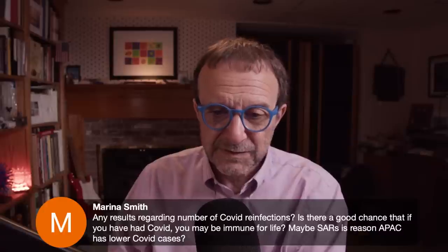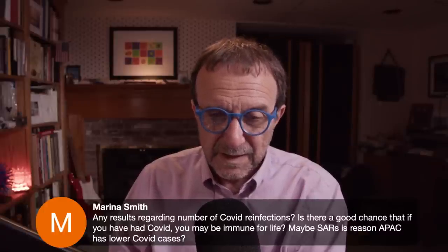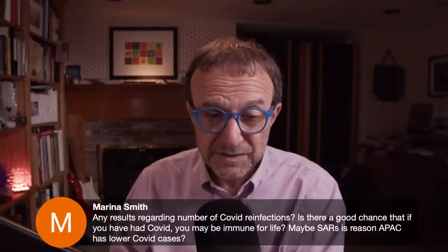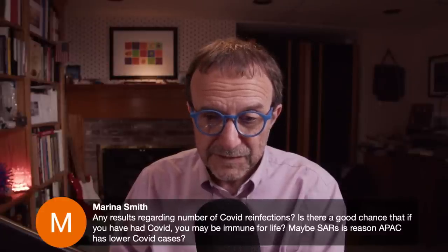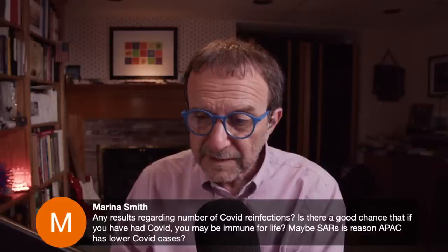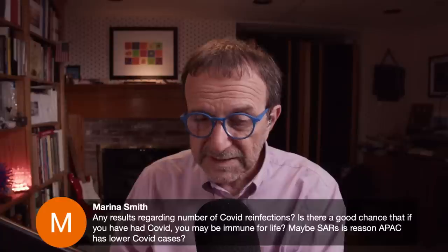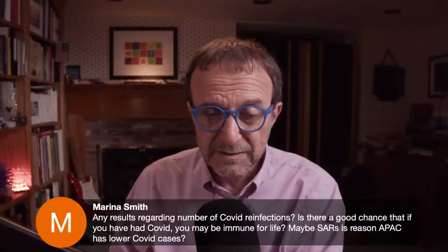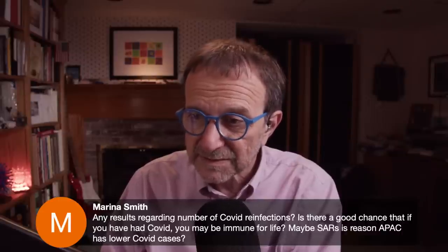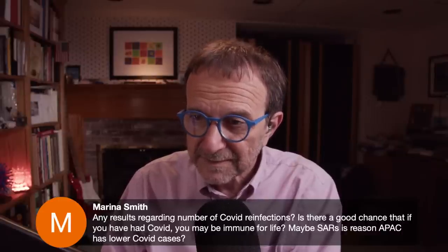Any results regarding the number of COVID reinfections? I think they're very low, single digit percentages. Is there a good chance that if you had COVID, you may be immune for life? Immune to what? Severe disease, death, possibly. Yeah, it's only been a year, right? So we have to wait and see. But stay tuned for sure.